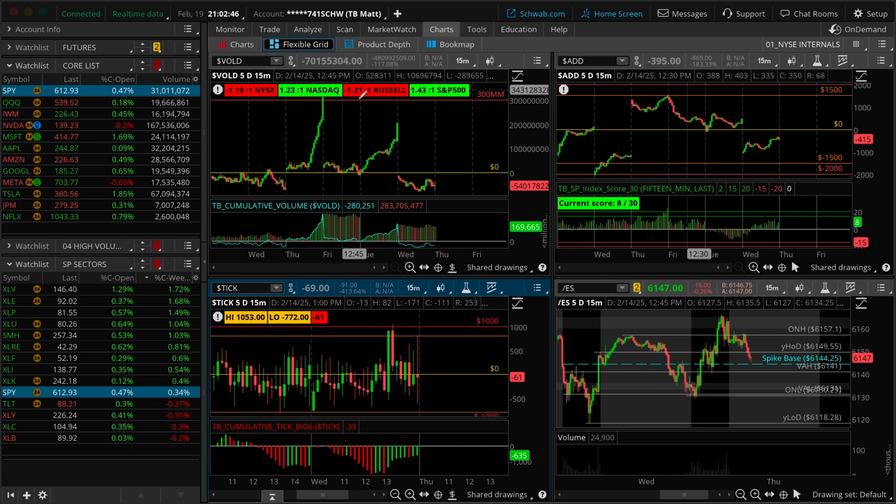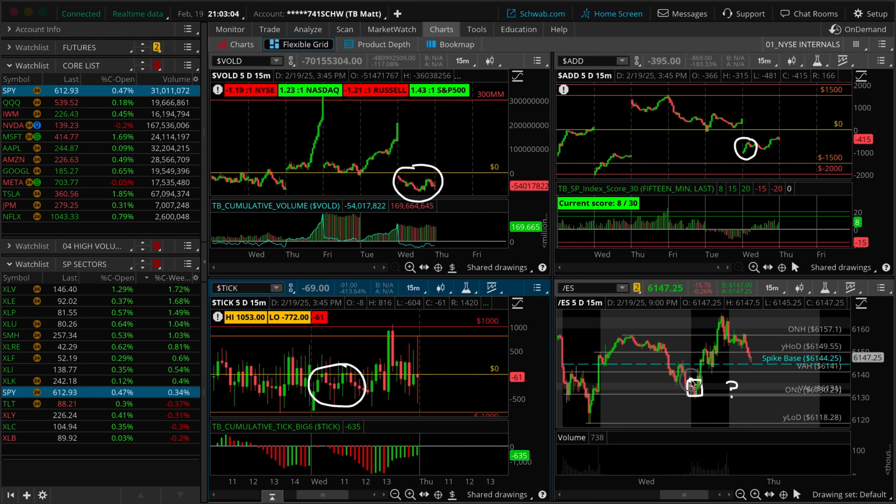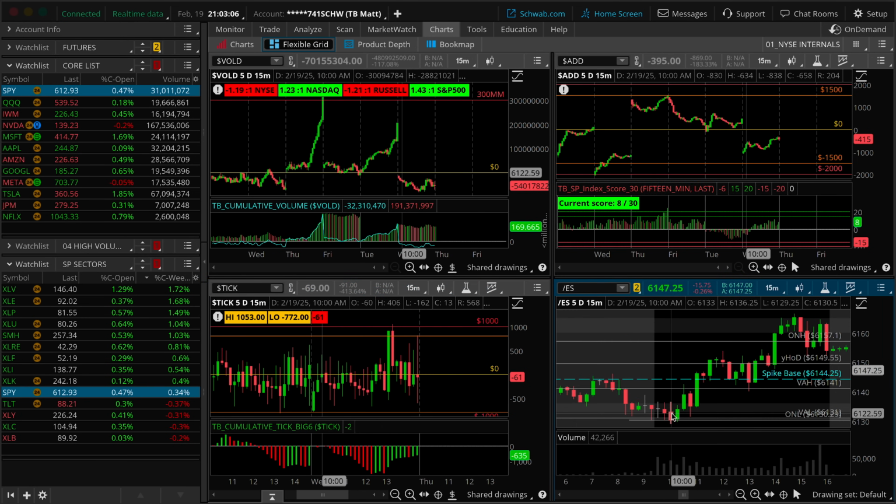We'll finish on this note for the market internals, then we'll move along to profile. You could say something along these lines: if the volume flows were out, if the advance decline line was negative, if the ticks were certainly negative through the morning session, then flip the script here and say, okay, then why were the sellers unable to break down from the opening range in the first 15 minutes of the ES?